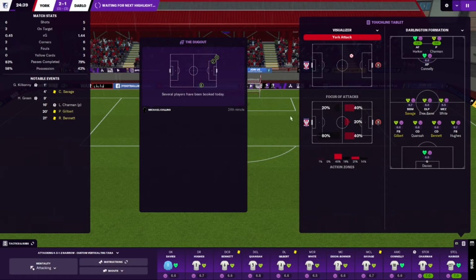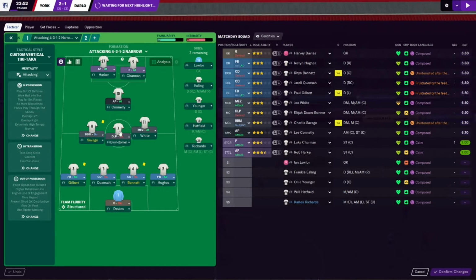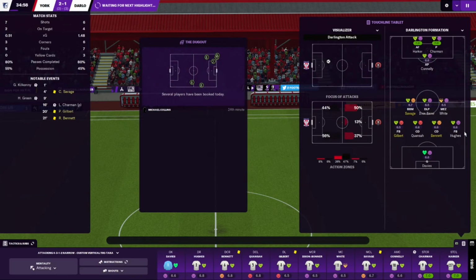Yeah, let's have them stay on their feet when they tackle. None of this yellow card nonsense. We need all our players on the field if we're going to keep this scoreline as it stands. But let's just drop a little bit of encouragement on the team. Our midfield is playing extremely poorly. In fact, so poorly that I'm going to switch White and Dixon Bonner just because they can't play any poorer than they are. Or at least I hope they can't.